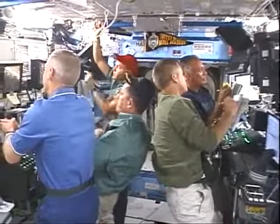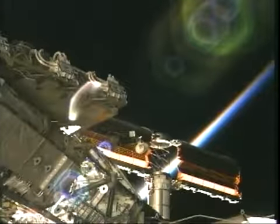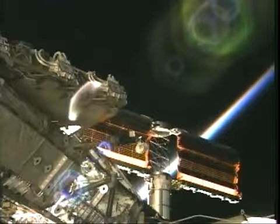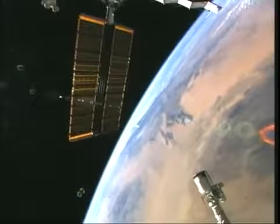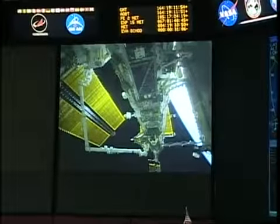And here you see us getting ready for the deploy, and as you can see, it's a full team effort. We've got everybody in the station there getting ready to deploy the arrays. And it was a beautiful sight to see these things come out on flight day 5. Both arrays are about 240 feet long, and of course, all the help we had from folks on the ground. You see here, Kelly Beck was a flight director on that flight.